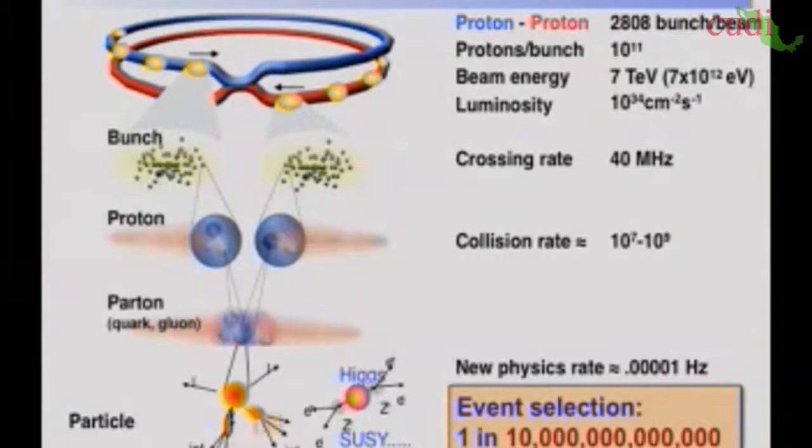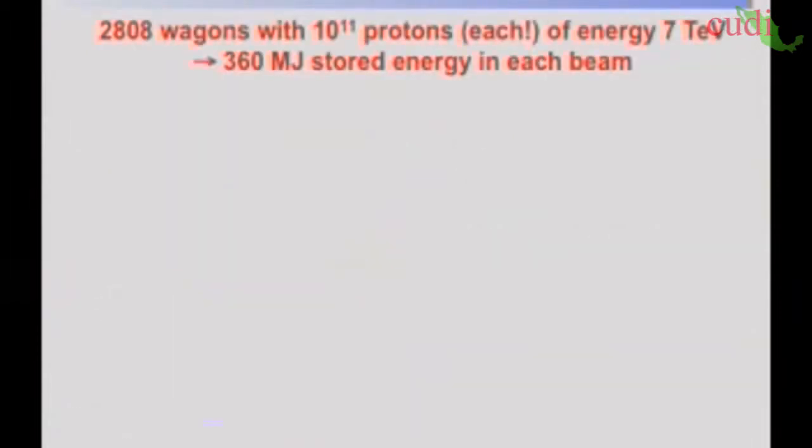How often does this happen? The kind of thing we're looking for, the Higgs events, is 1 in 10 trillion of all the interactions that go here. That is one heck of a selective process. The beam energy is tremendous. There's something like 2,800 wagons that carry these 100 billion protons each, and that corresponds to an energy which is 360 megajoules of stored energy.